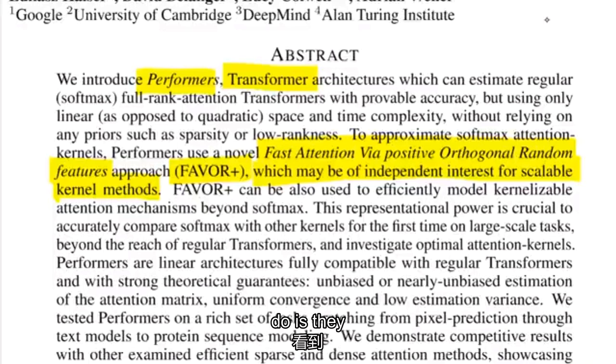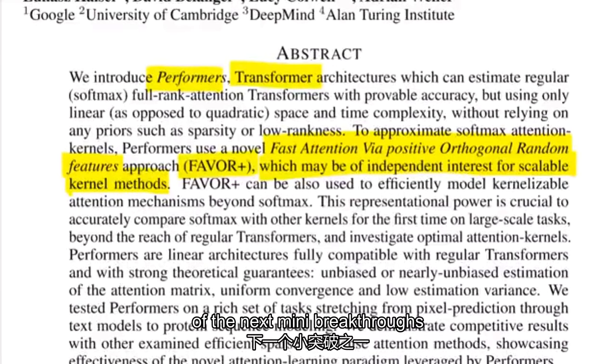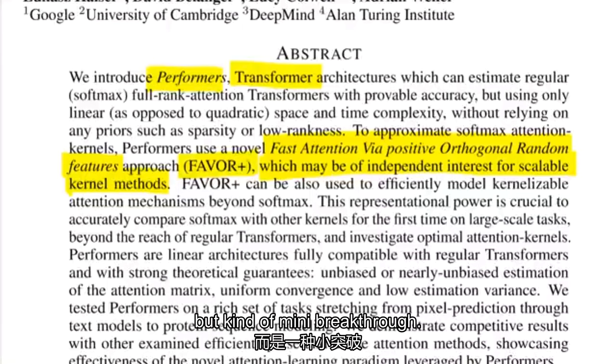You'll see that what they do is approximate the attention matrix by decomposing it, but they do it in a special way. If you know what random Fourier features are, maybe you can think ahead a little bit. If not, we'll get into it for sure. Honestly, I think this might be enabling one of the next mini breakthroughs in deep learning. Not a big breakthrough, but a mini breakthrough.